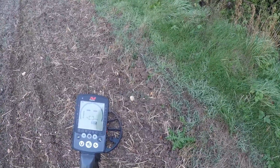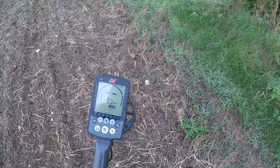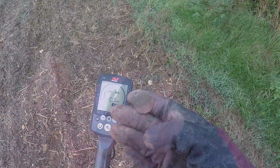Yeah, so that's quite lively. And the horseshoe one as well, sat near the iron. It's been quite lively along this bit. But I'm going to give that a little wash and have a look, see what that is.